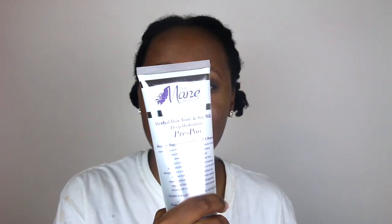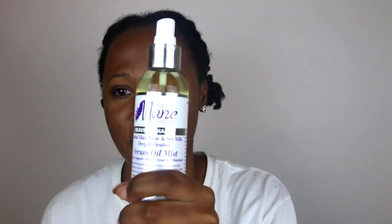If I had to pick a top favorite, I guess I'll do my top two favorites. I would have to say the pre-poo is definitely a staple, and the serum mist oil, when I put the oil on my hair, it just melted, and it was great.